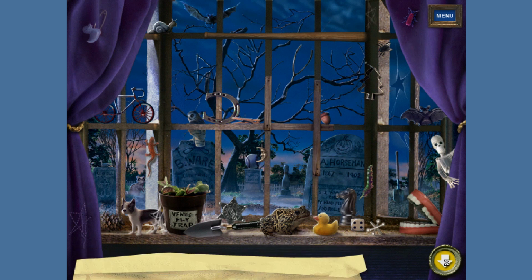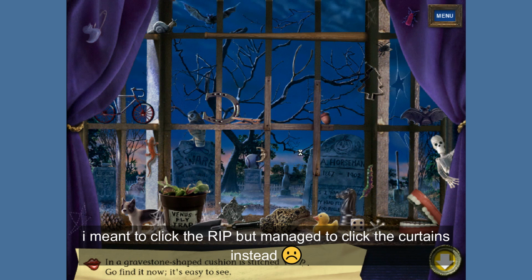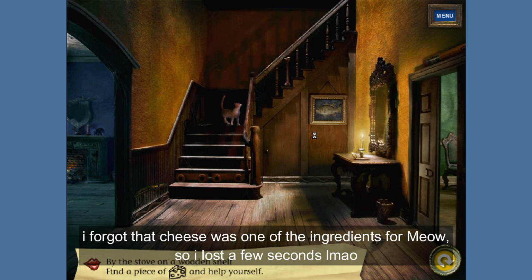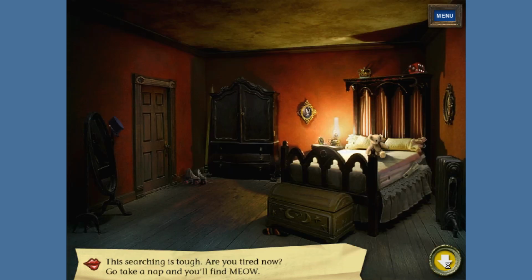Broken bone. One R.I.P. One wind up mouse. But one piece of cheese. Meow.